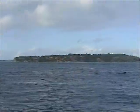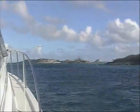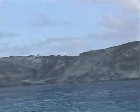Now, this Thunderball Grotto, this is where they made the movie Thunderball, the James Bond movie. That island is hollow inside, and you have to swim underwater to get up in there. But if you wear your dive gear and swim up in there, it's just absolutely fascinating. Once again, if the current is coming through, it can be a 6-knot current. It can be kind of dangerous, so it's not something to play with.